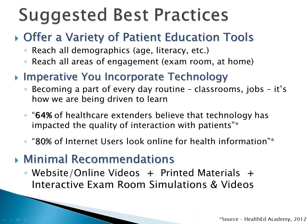And then you want something interactive in the exam room, something you can quickly walk through with patients to help them understand at the point of engagement, where those simulations and videos come into play.